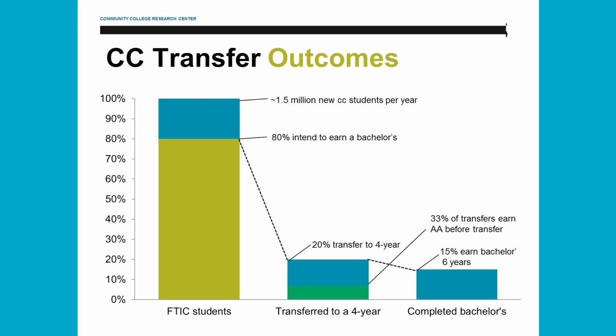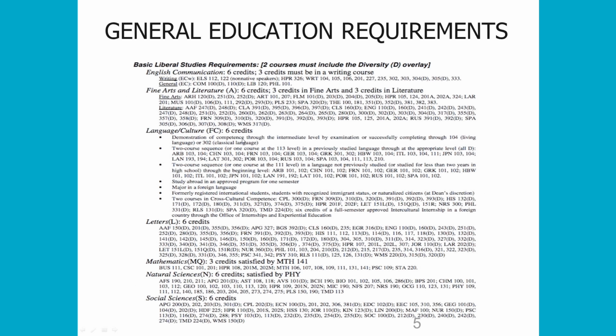And when we look at the experience of these students coming in, they know they want a bachelor's degree, but they don't have a clear idea what that means. And college advisors will say, well, you should get your general education requirements out of the way. General education requirements are basic liberal arts and sciences courses, usually in these distribution areas. And here's an example of a listing of the basic liberal studies requirements from a college catalog. And as you can see, it's very hard to understand. Don't spend a lot of time reading it because you won't understand it.